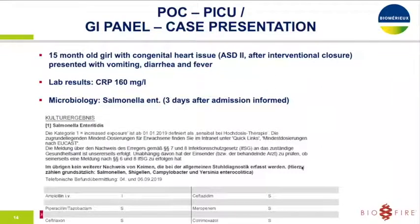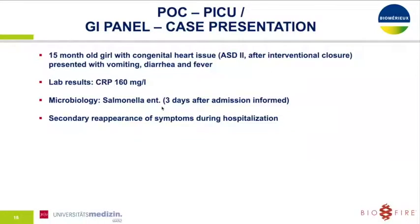And in the microbiology, and I even provide you here with the resistance pattern of this salmonella, we got the result that the girl had a salmonella infection. And since the girl was in the hospital, we decided to start, due to the underlying condition of the heart issue, to initiate an antibiotic treatment.